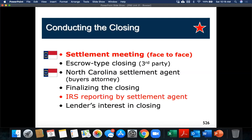When the deed's been prepared, it's considered to have been legally delivered to the buyer under what's called the relation back doctrine. Now, this is not typically used in North Carolina. So all you need to know about escrow type closing, two things: handled by a third party, not typically used in North Carolina. It's more important to know about ours. We have a face-to-face settlement meeting, conducted by the settlement agent, who is the buyer's attorney.